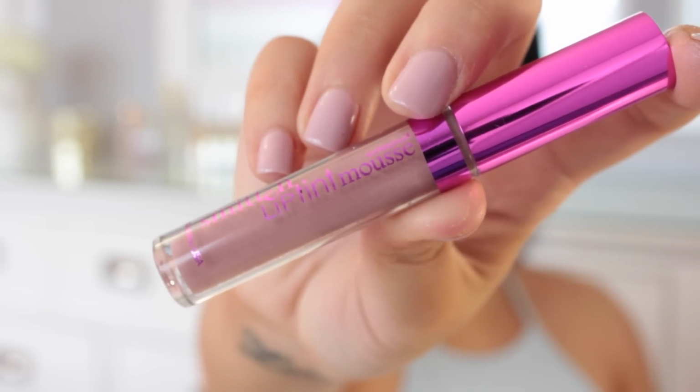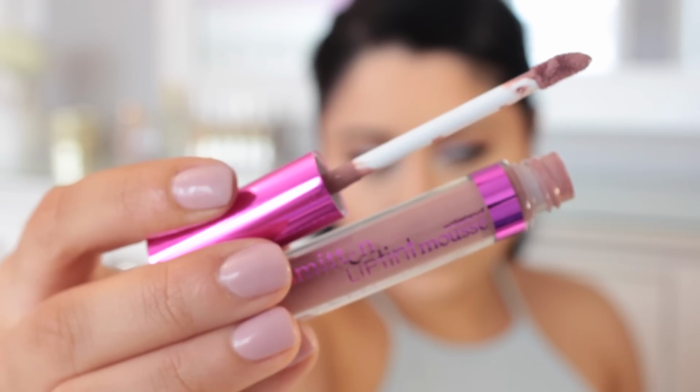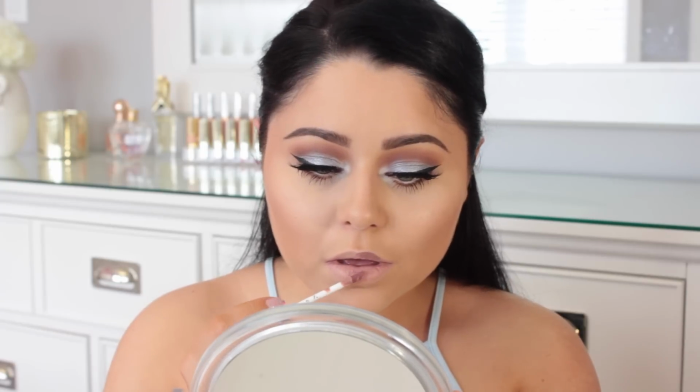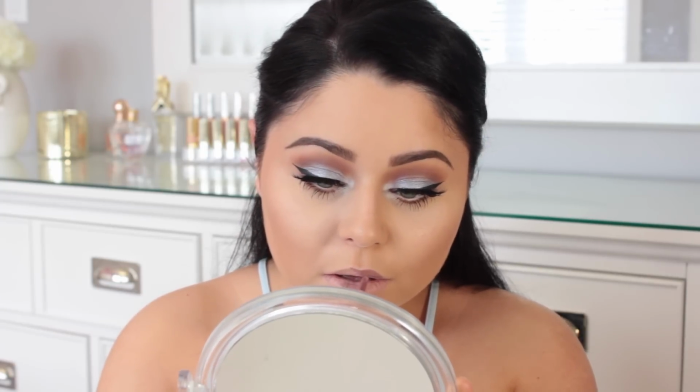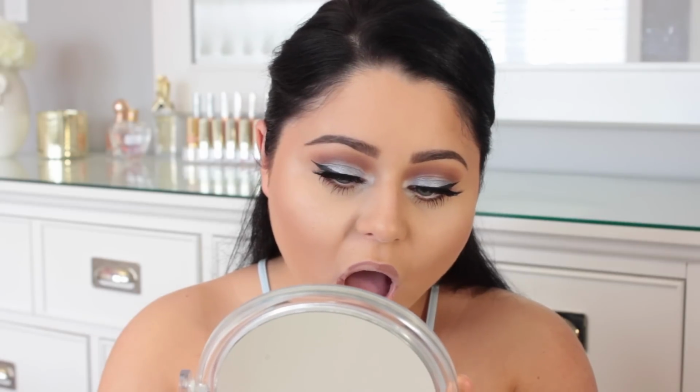Then I'm taking the LA Splash Lip Smitten Tint Mousse, whatever you want to call it, in the shade Charmed, and I'm just putting that all over my lips. I did put some concealer on first because I find that my natural lip color just really alters lip shades like you wouldn't even believe. So I like to mute that out first and get the true color, putting that all over.